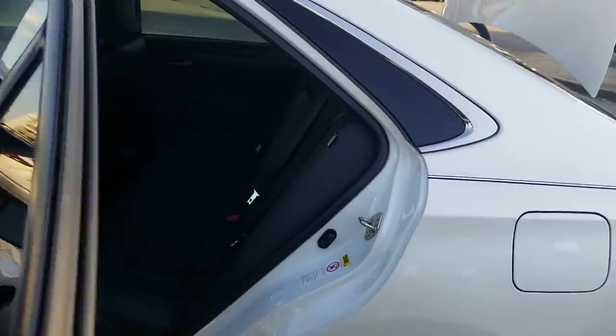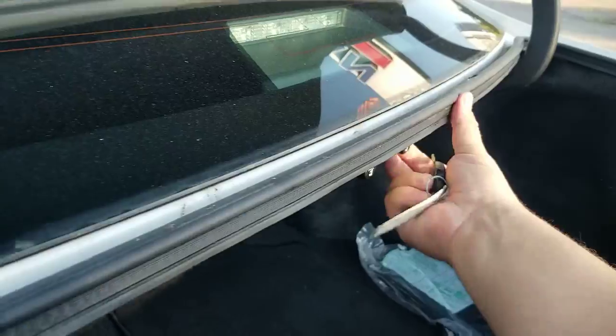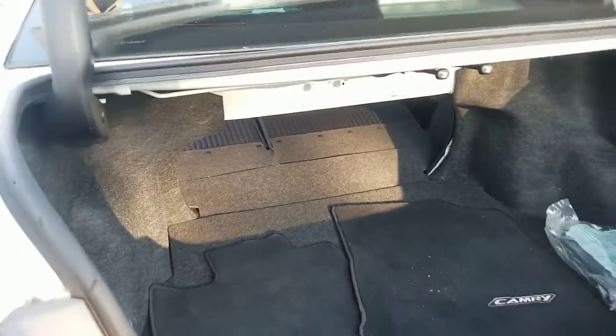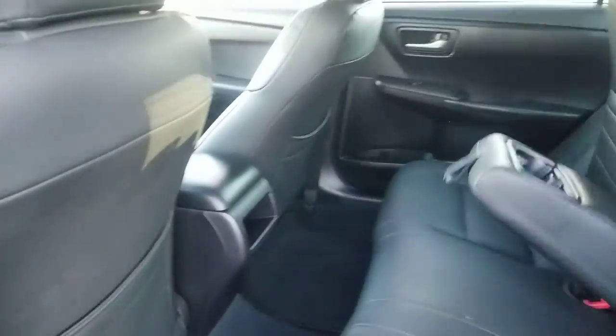I also want to show you that you have the ability, which actually I have to do back here, to pull these and fold those seats down, and you can have those down and have your pass-through. So in the hybrid, it's one of the downfalls of having a hybrid. There's not a whole lot, but that's one of them, that you can't fold that seat down to gain great access to the back.